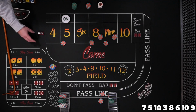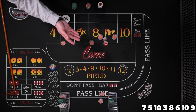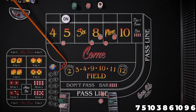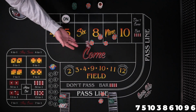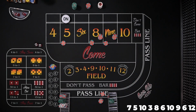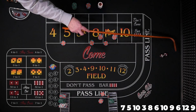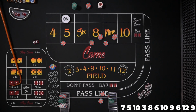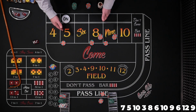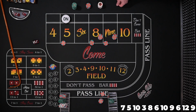All right, so here we go. We're shooting for the 5, 8, or 9. Both players in the exact same situation. There's the 6, right in the gap. 12. One of these players does get paid a little bit more. There's the 9, but again, he has a much higher house edge. So if we roll for, theoretically, a long time, come bet player is going to be better off.